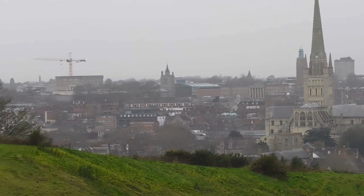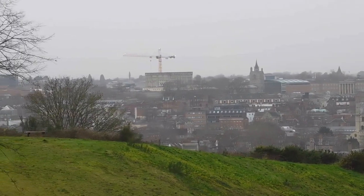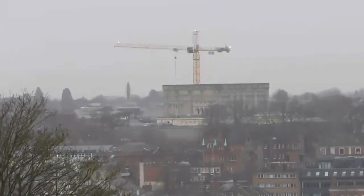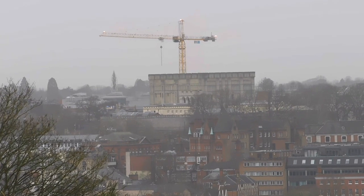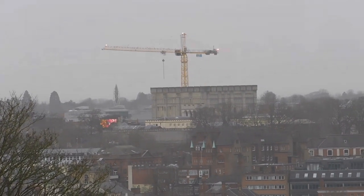Now for the first time, Norwich Castle comes into view, right in front where that crane is. There you are. I wonder where the screen is that lights up. Did you see it?